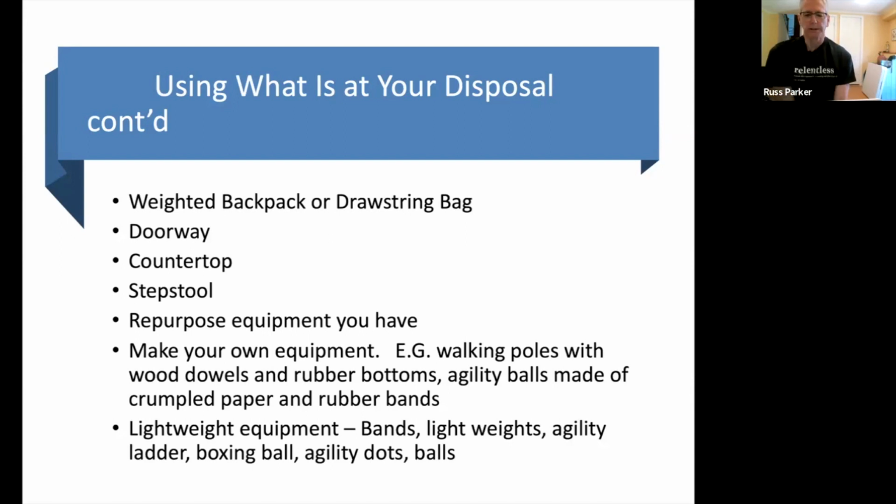Countertops are good ways to do modified push-ups. So instead of being all the way down on the ground, you can do it on a countertop or one of the stairs. You take a stairway and go up like 4 stairs, and you do a modified push-up that way. You could repurpose things that you have. You could use a couple of cans of canned food or bottles of water for weights, things like that.